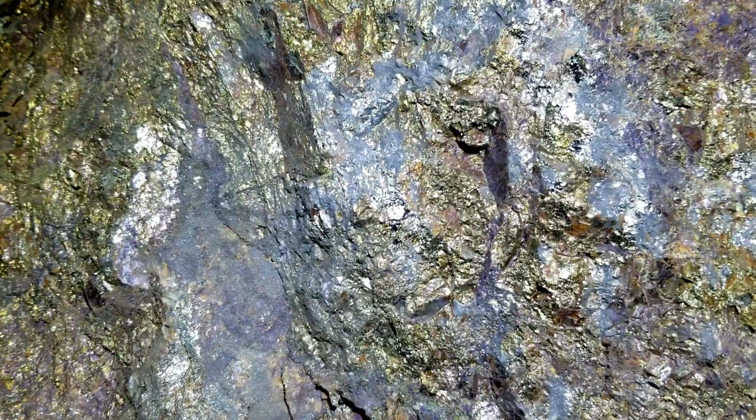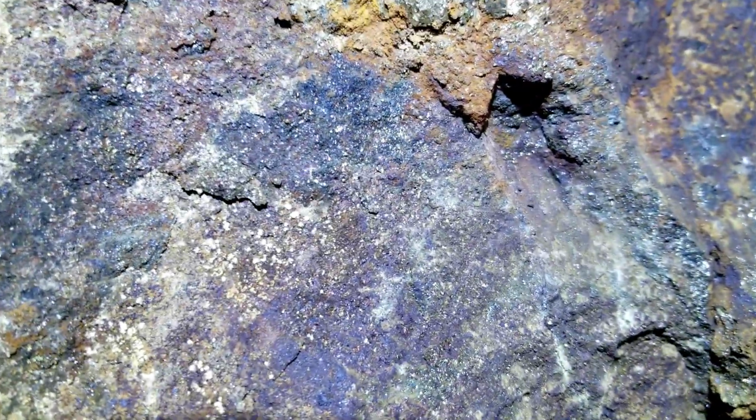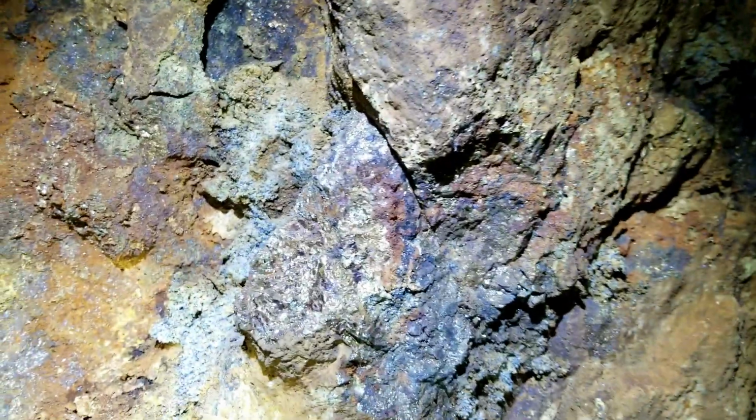Let me get a shot of that place where you guys were just knocking. Very interesting looking deposit. Very pretty. Nice colors. Ooh, there's a nice chunk of pyrite right there. Hard to hold it steady. There's also a very nice chunk right there. This whole wall.